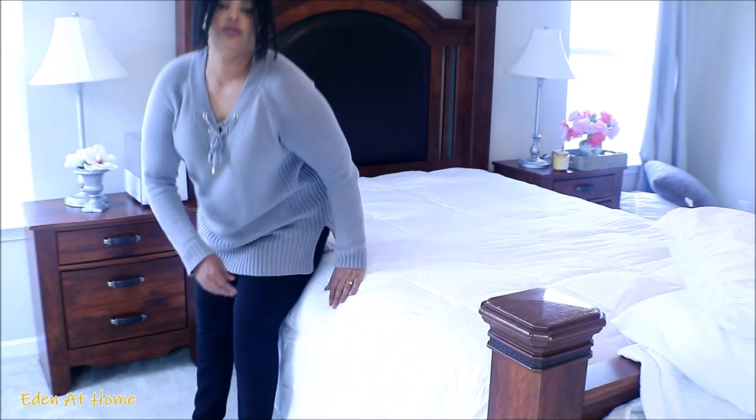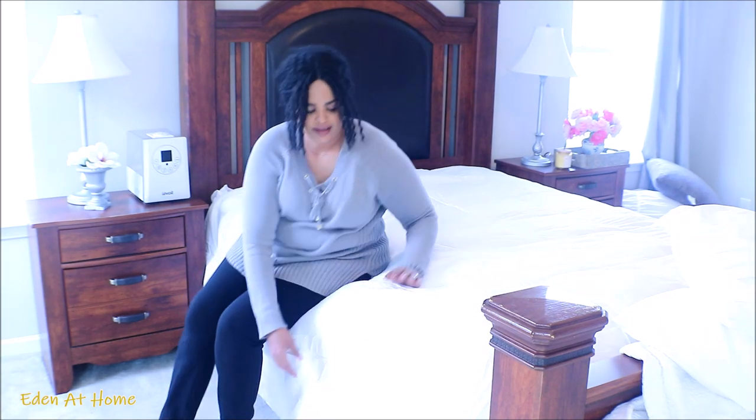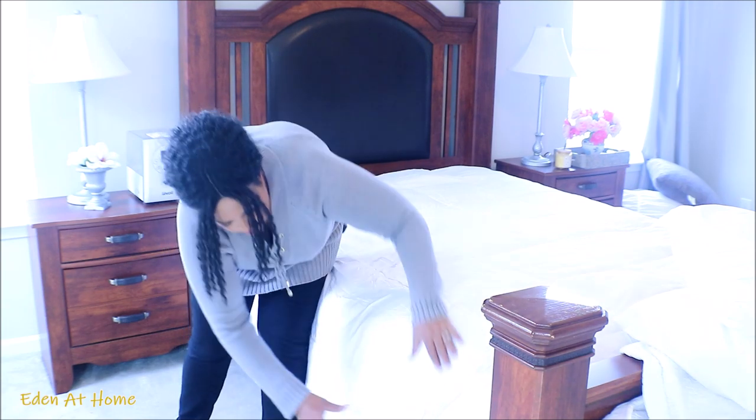Okay guys, if you want to, you can put a duvet cover on it if you want it to be another color or anything, but I like the way it is. It's so cute. I'm gonna press it a little bit, but it's perfect for me.